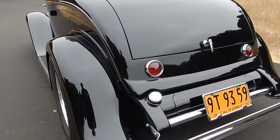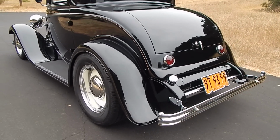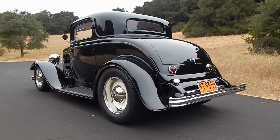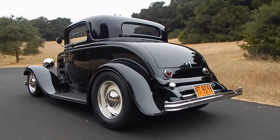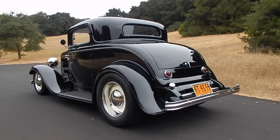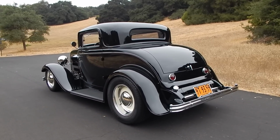Fin battery box. Yeah, that's all I gotta say. You're gonna look long and hard to find a nice '32 that's all steel and the real deal. And they don't come cheap, but they're worth every penny of it. There's only so many original cars out there.